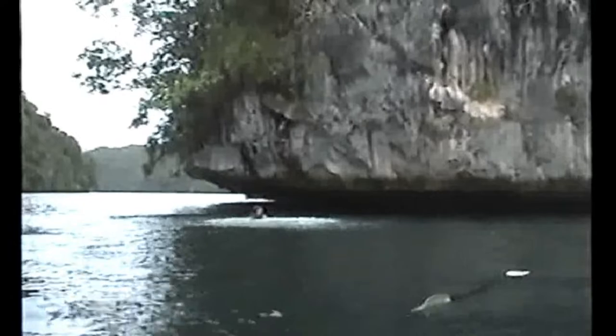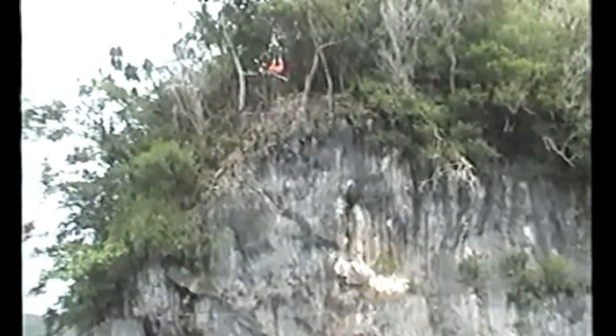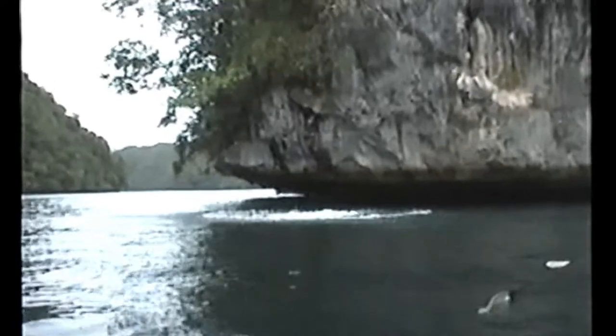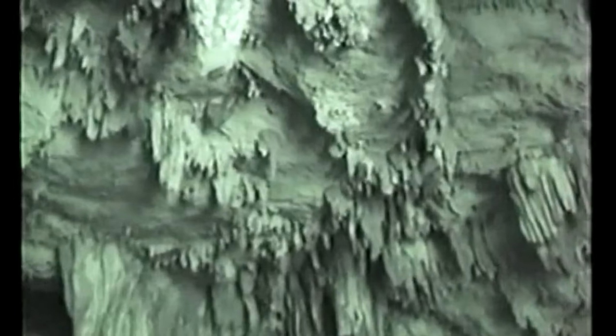Awesome. Holy shit. That was awesome, man. Sweet. That was really good. I took my watch off. Pick them up. Put them in your hand. This is on the way out. There's some over here. Little sharks. I'm gonna put the camera away.